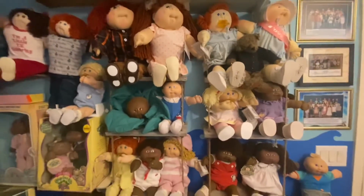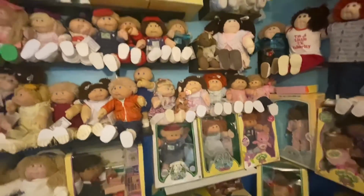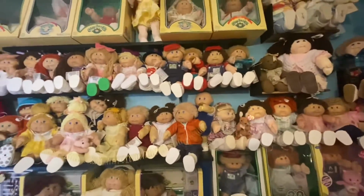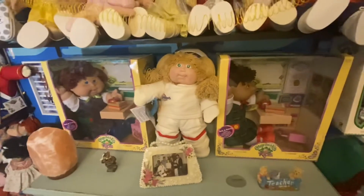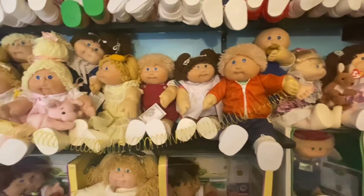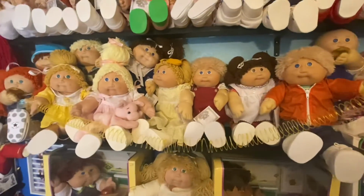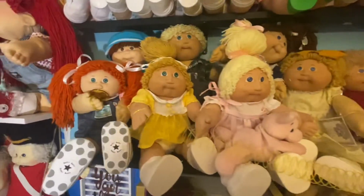But anyway, here's some more of the babies. Just showing you guys. I know they always move around and change as I bring them in. I've got to find more room for them. Here's my school sets too. I showed that school set, I think, in the last video. So here's where the school kids ended up, here with the astronaut. And so here's my Jesmar shelf. Getting pretty crowded. I don't know if I could cram one more baby in there.